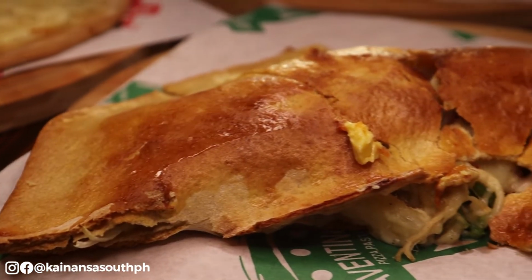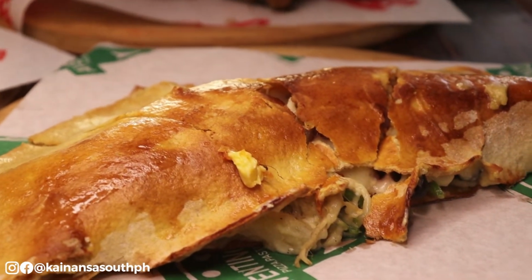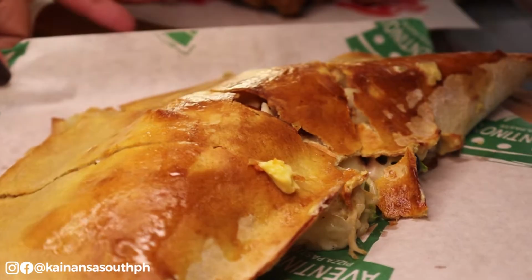Ayan, ang next po natin titikman is calzone. It's worth 255. Ito po ay isang Italian folded sandwich. Ayan, pero yung crust niya din is from pizza. Sige, titikman na natin.